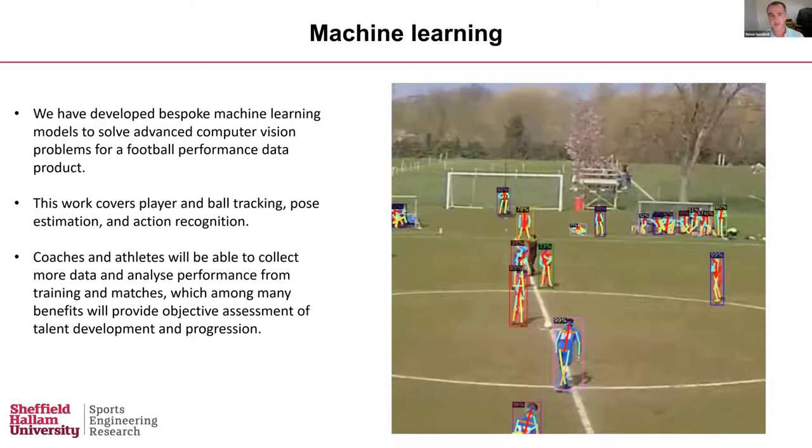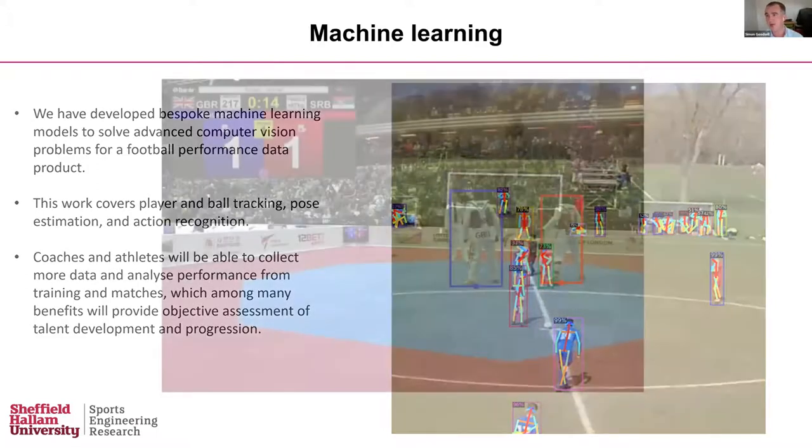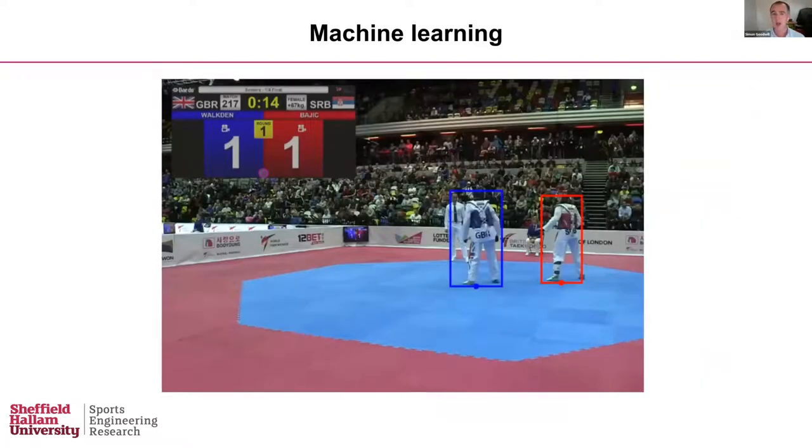This particular study is looking at how you can collect large data sets that have been generated automatically, like, say, in a football context. Bringing it back to our elite sport world and our Olympic athletes, I've got this image here showing some of our initial work adopting machine learning techniques and algorithms into Taekwondo. So what's going on here, we can extract the two athletes from tournament footage.